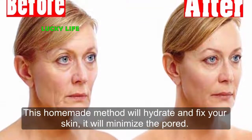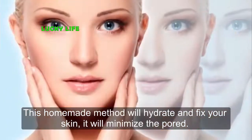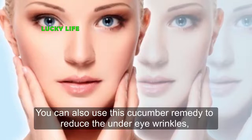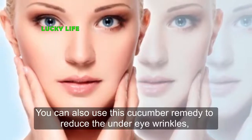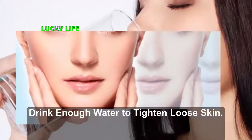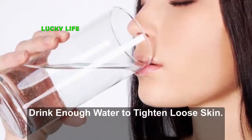This homemade method will hydrate and fix your skin. It will minimize the pores. You can also use this cucumber remedy to reduce the under-eye wrinkles, crow's feet, dark circles, and swelling under the eyes. Drink enough water to tighten loose skin.